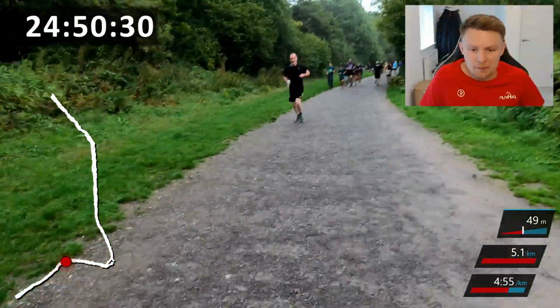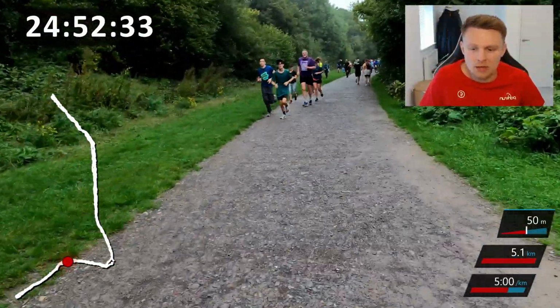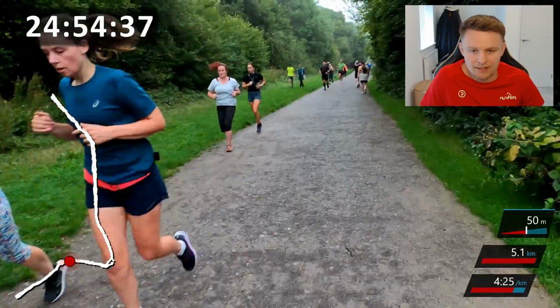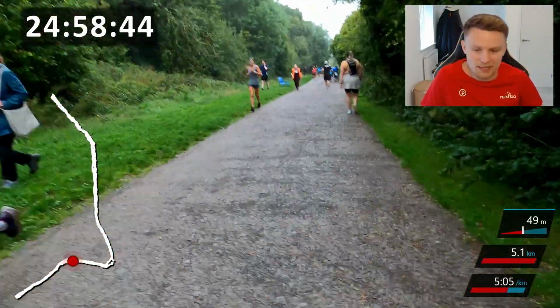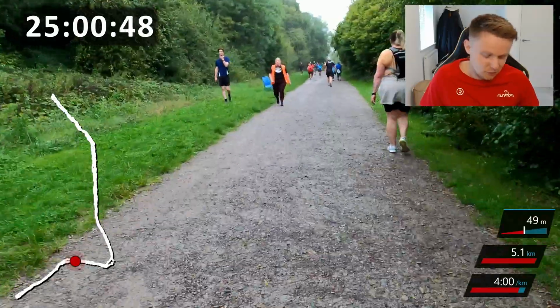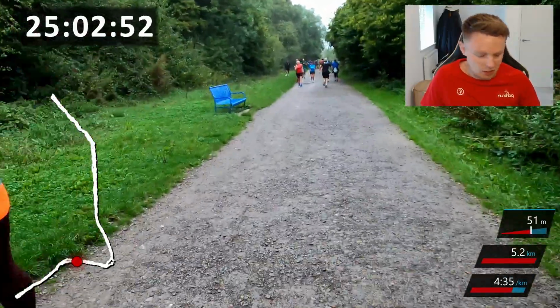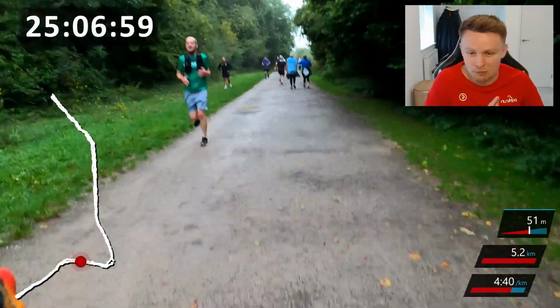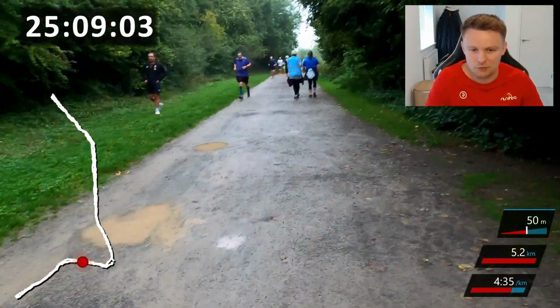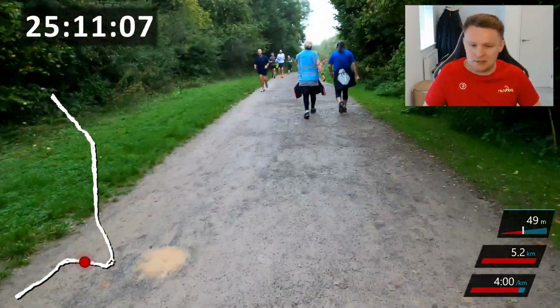So as you can see, we're beginning to overtake a few people as we do speed up. The finish line is just in the distance now. It doesn't look like we're going to be able to get under 25 minutes, unfortunately, this week, but that is all good. The start was quite a slow one, so in my head, I'm just saying to myself that I probably would have got around 25 minutes if it wasn't for the slow start, because I was happy with the pace throughout the rest of it.